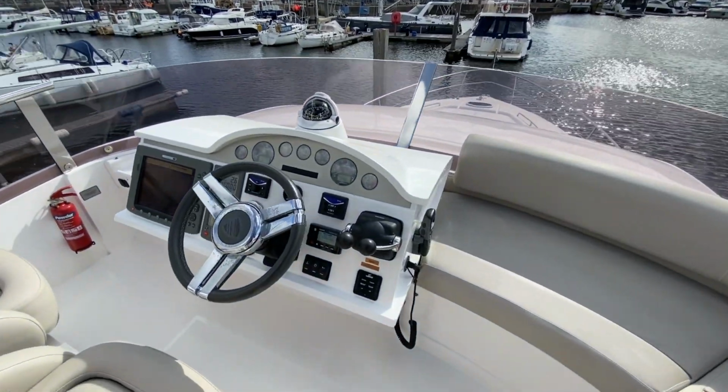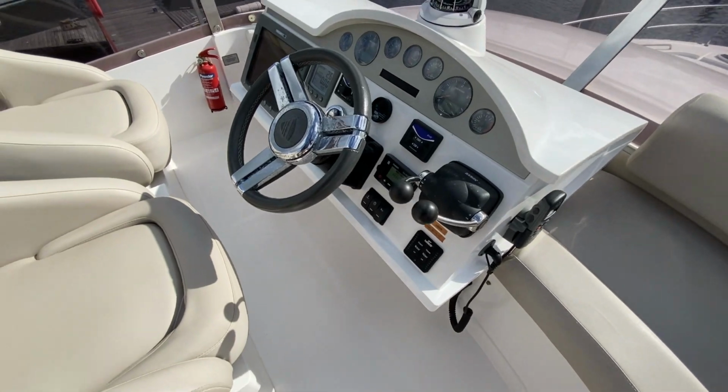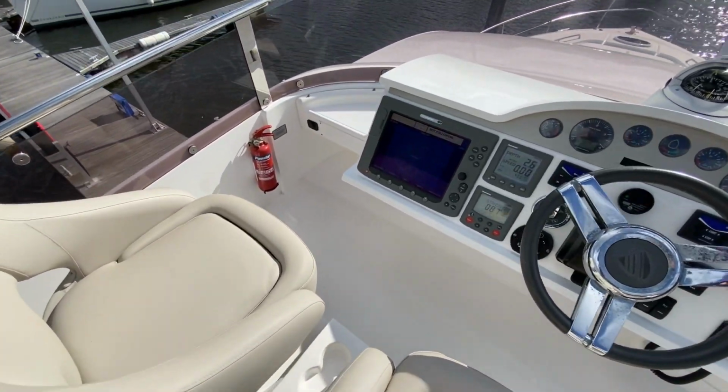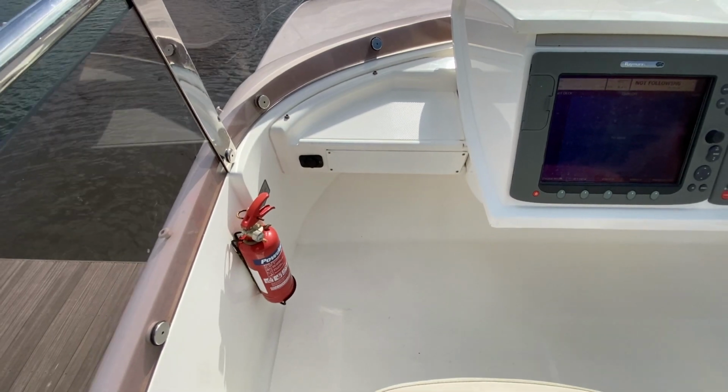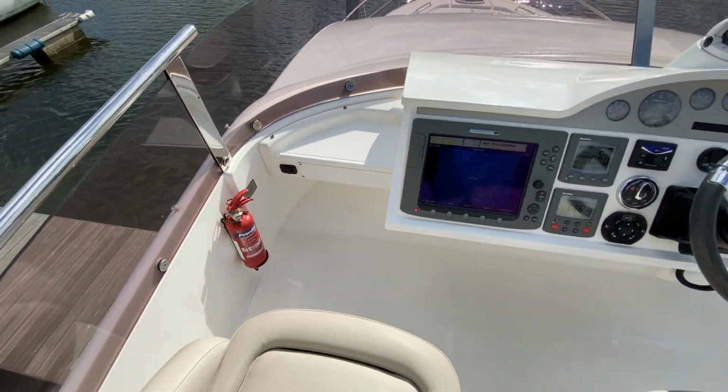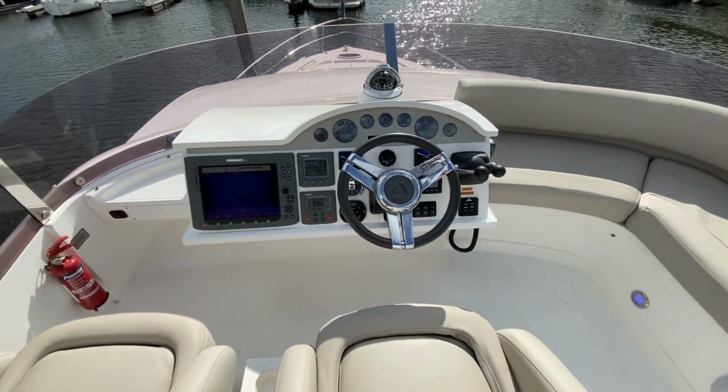On the side, you've got the second station VHF radio, and then as you come back round on this side, you have a 12-volt receptacle. So if you want to charge a phone or a portable VHF or something like that, that's easily done.